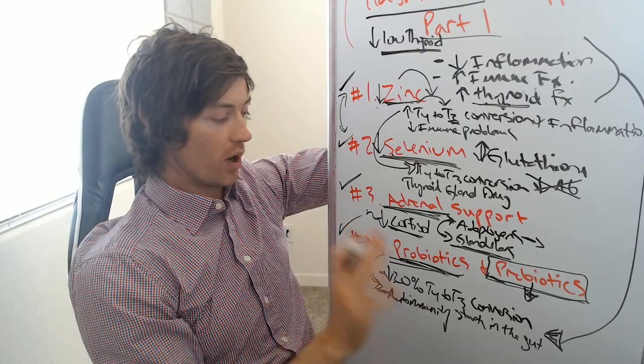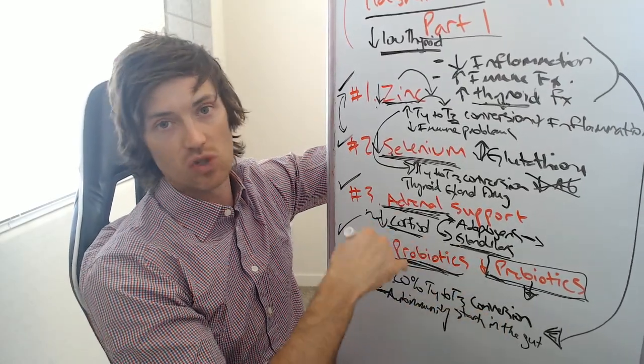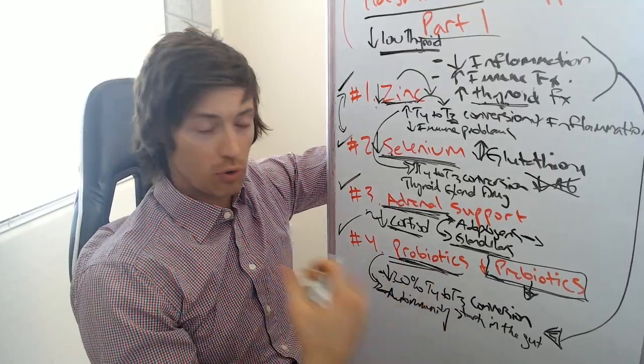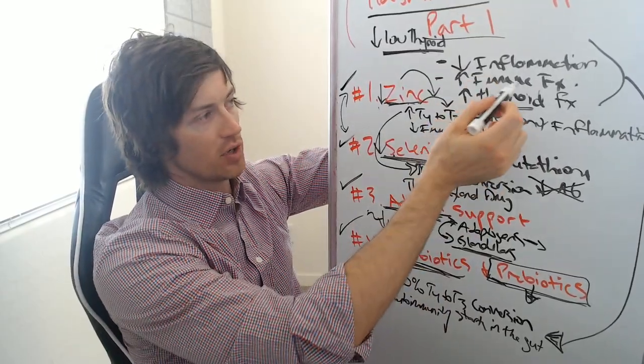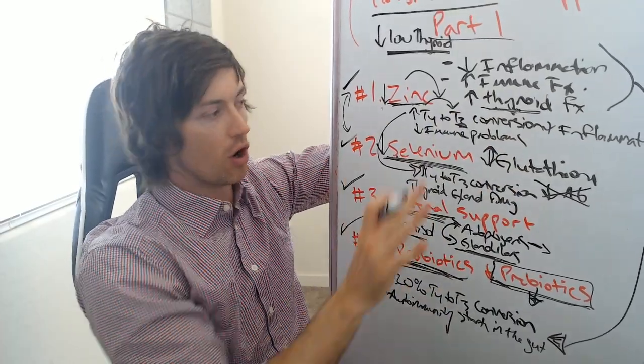So really, one of the ways that you want to treat the gut is by focusing on both probiotics and prebiotics instead of just one or the other. So that will help improve the gut, which will again reduce inflammation, increase or balance immune function, and of course increase thyroid function, which is all the things that we want.